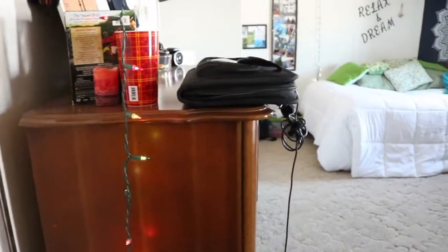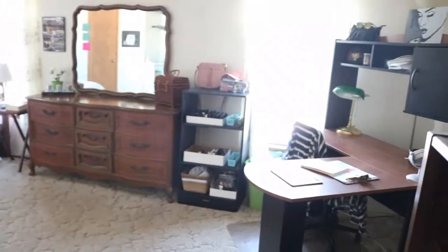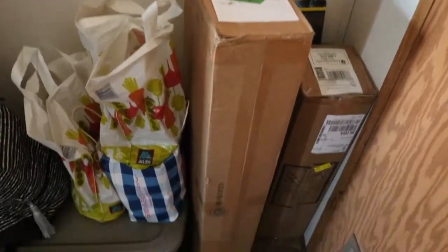Here's an overview of my room. And I'm standing by my door. The door is like in the corner of my room. And beside it is probably the ugliest part of my room.